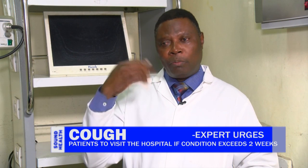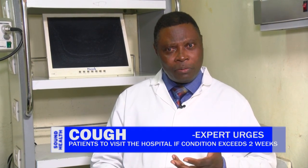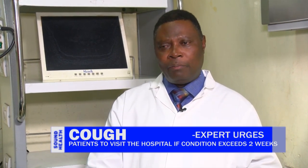This cough may be due to a viral infection, which I've said can descend from up to the chest, and it can be due to bacterial infection as well, where you start seeing the cough becoming productive. You start seeing some yellow discharge on the throat, and then again it can be due to allergy as well. So we have other causes of cough, but these are the common ones.